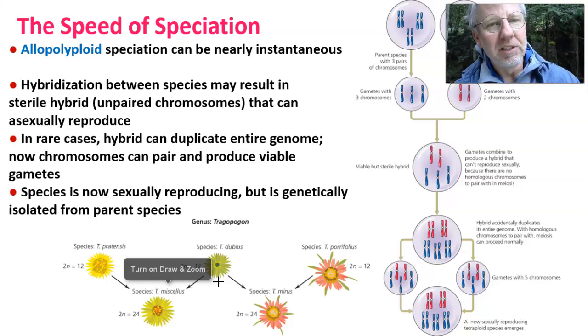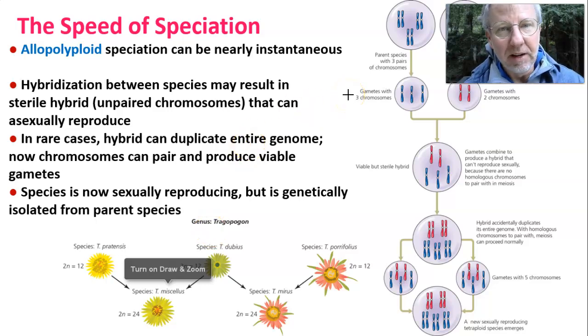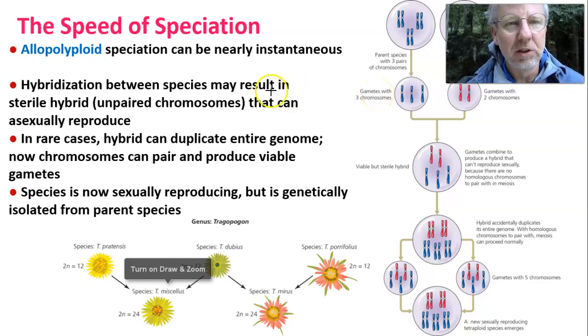So we get a hybridization event between species, and it would then most likely result in a sterile hybrid, because the chromosomes that are being received from the two parents of the two species are not homologous chromosomes. They're different chromosomes. So essentially, they end up having at least some unpaired chromosomes.